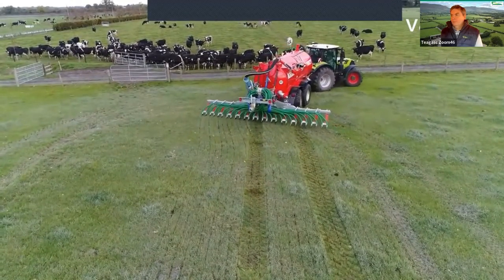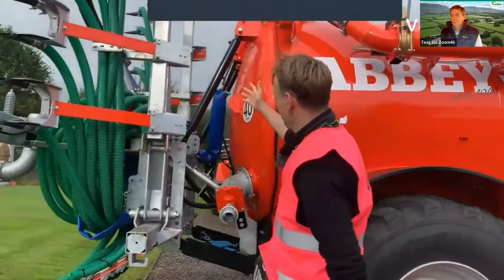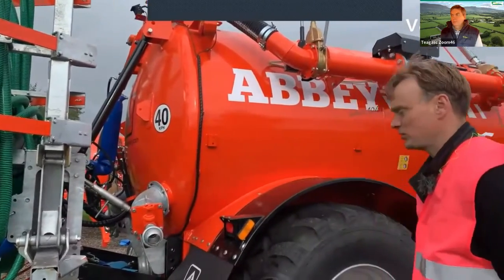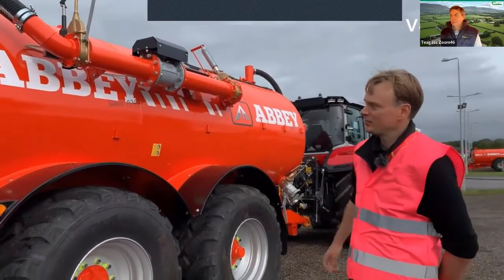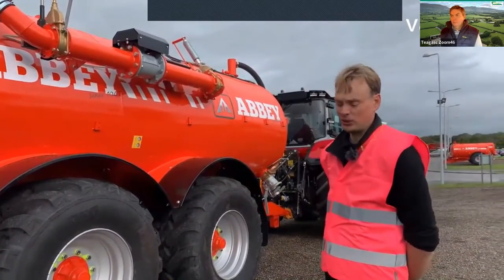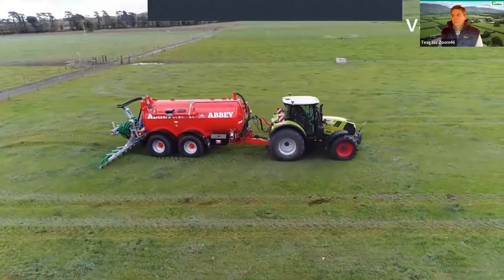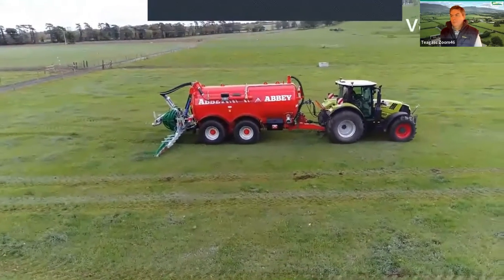Again, on the back of the tanker, this tanker has the linkage. It also has your divider for your trailing shoe. Again, that's all controlled through the Isobus controller, which can all be done on timing. And with the divider as well, we can change the direction each time it's started, or if it senses a blockage, it will automatically change direction to try and clear that blockage.